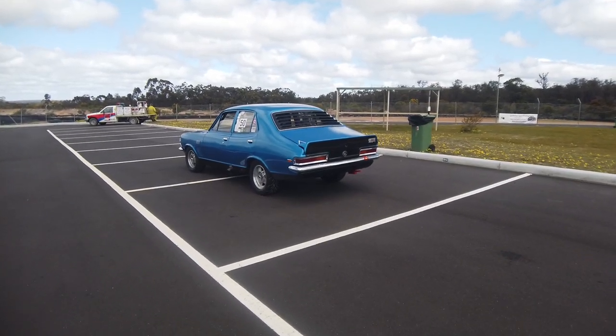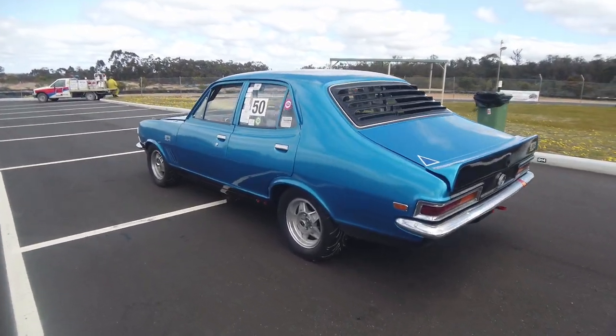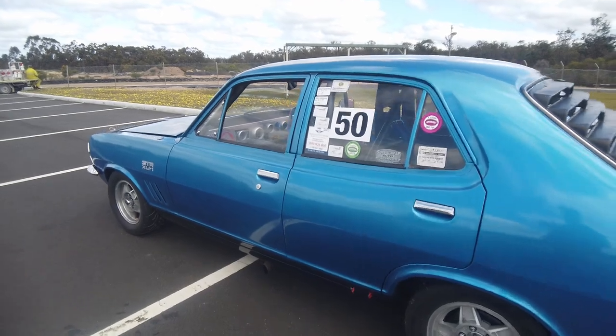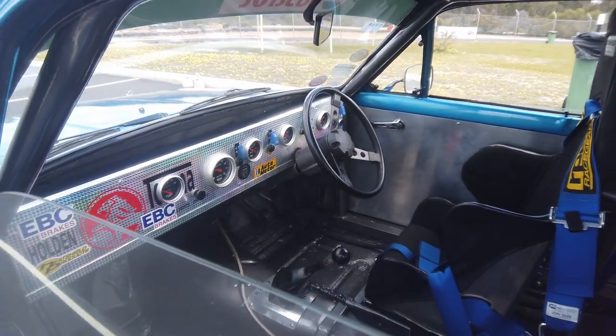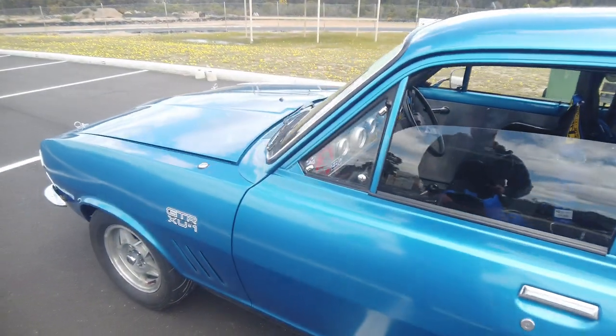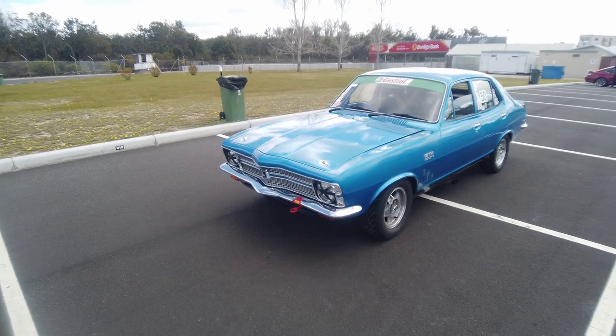Old Tirana. I doubt it's a genuine XU1, but it doesn't really matter. It is quick on the track. Pretty clean too. This was the car that was guiding us on our sighting laps. So obviously well acquainted with the track, and you can tell that when he goes around.